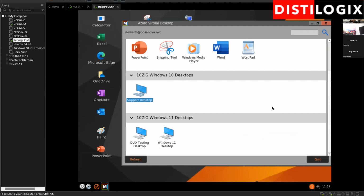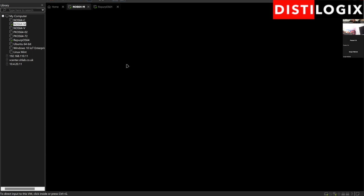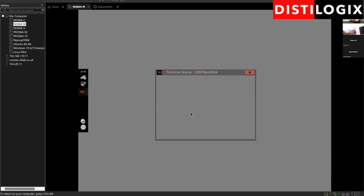But apart from this look and feel with repurpose, as James mentioned, this operating system just has more of the different clients available to it. So it does take a little bit more configuration to set up. If any of you are interested in seeing any of these products in more detail, then get in touch with DistiLogics and we will probably set up a separate session with you to go through it in more detail. So going back to the NOSM device, that's pretty much set up now.